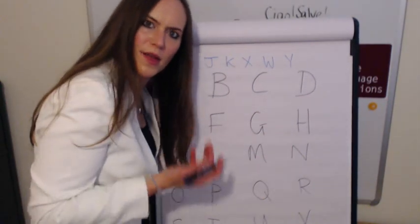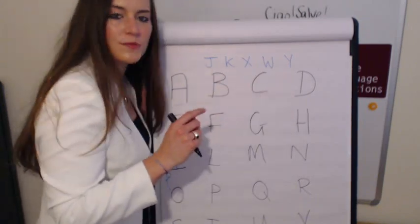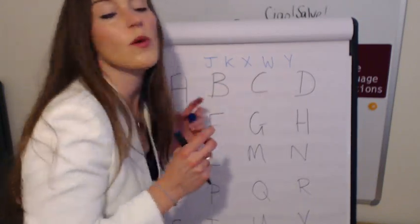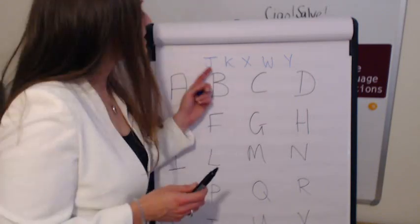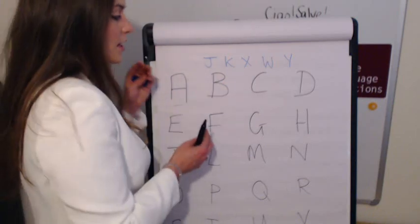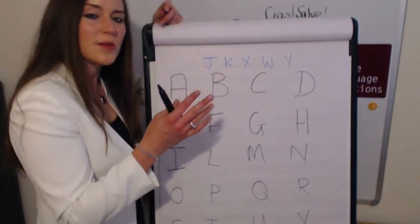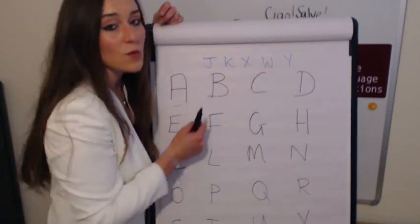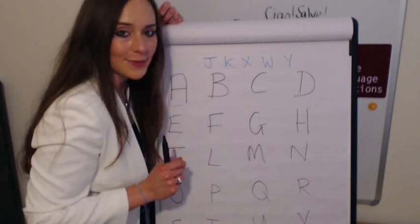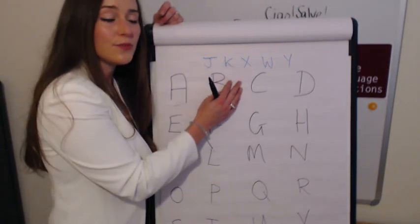Ma perché? Why don't we have them? Perché? Why? Because these letters won't be found in Italian words. However, they will be found in foreign words that contain the letters. So they're not necessary in the Italian language, but they are used when they're borrowed. So words like sexy, for example, which has got an X and a Y in it. Oh, è molto sexy. So they understand what it means and they'll use it, and they do have names for these letters.